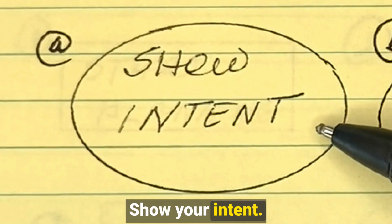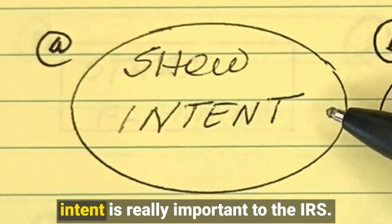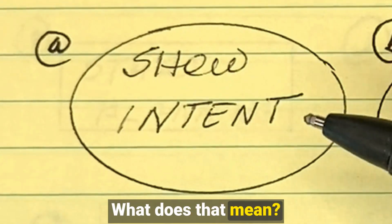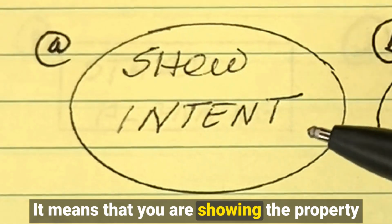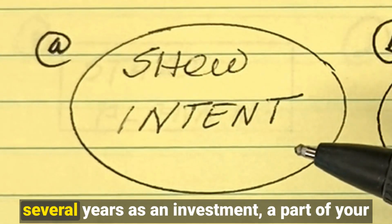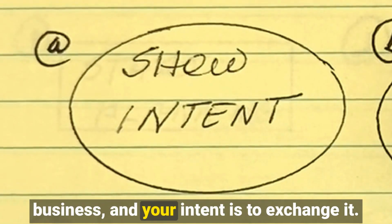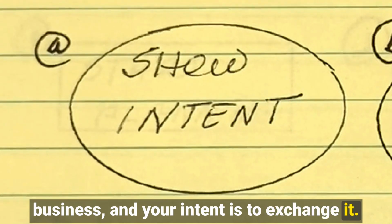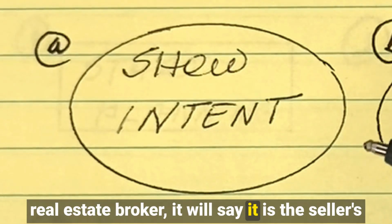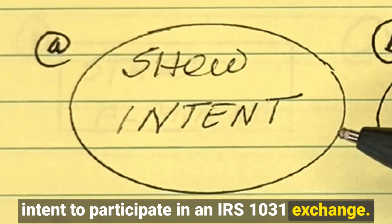A, show your intent. You're going to show your intent from the very beginning because intent is really important to the IRS. What does that mean? It means that you are showing the property has been a rental or a property held for several years as an investment or part of your business, and your intent is to exchange it. On the documents that you sign with your real estate broker, it will say it is the seller's intent to participate in an IRS 1031 exchange.